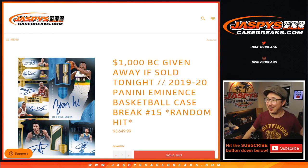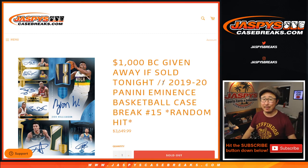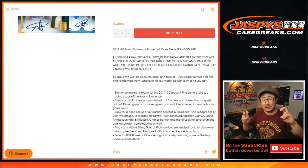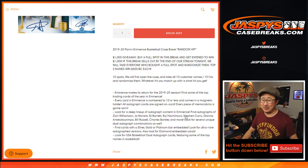Yep, we got another one, 2019-2020 Panini Eminence Basketball. Full case, random hit break number 15, and a little bit of break credit given away, too, which is nice. So at the end of the break, if you bought a spot straight up, we'll just take only those names, re-randomize those names, and the top two names get $500 of break credit each. So you can get the best hit and $500, or you can get the worst hit, which was still a nice hit, and then you still have a chance at $500 of break credit.